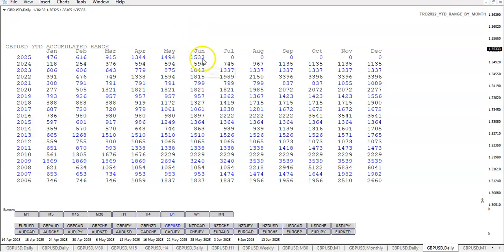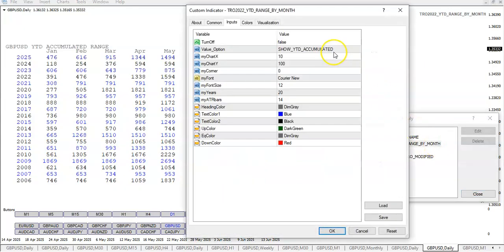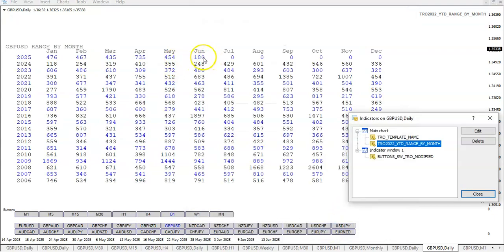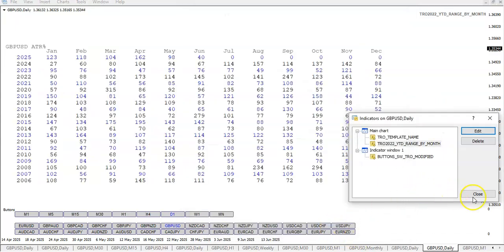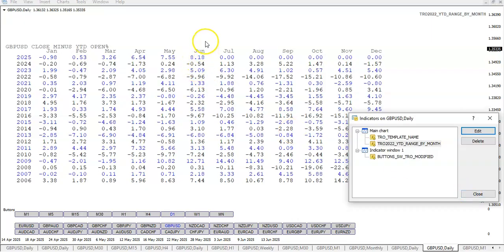So year-to-date accumulated range, 1,533 pips for the year. Let's see, so far for the month, 180. So we need to beat 248 so we're not the lowest. ATR percent wise, we're at 40, so we're not even halfway there yet, but we'll see what happens. Coming up to summer, close minus open year-to-date percent, so 8.18% return on the money.